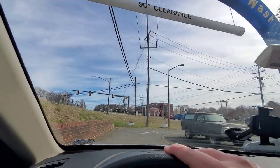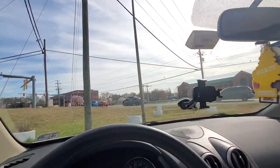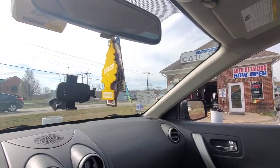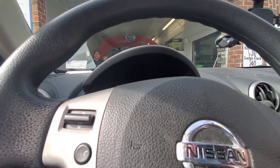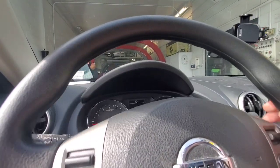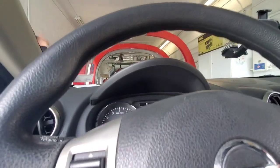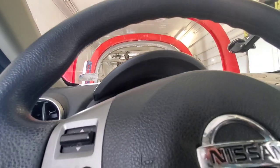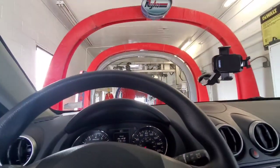pay for our wash. Actually, I'm going to come over here and see what the prices are. It looks like it's an outside wash for $12 again, so we will go ahead and purchase the $12 wash. Stay tuned. He's going to let me in now. Yes, sir, thank you.